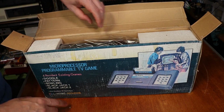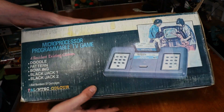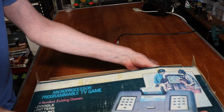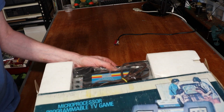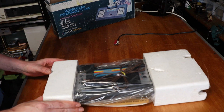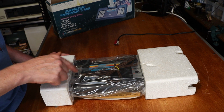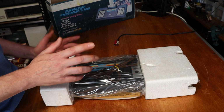We've got all the original foam. How do I want to do this? All right. Let's see if we can get it carefully out. I don't want to tear the box or the plastics or the foam. Okay, there it is. There is an imprint here of what looks like the antenna lead. So maybe it has been out and then put back in the bag. Don't know.